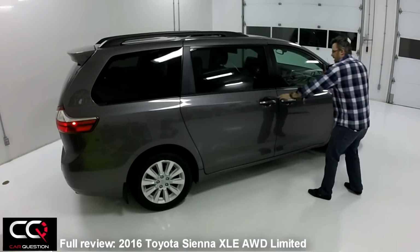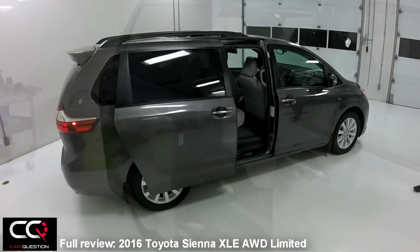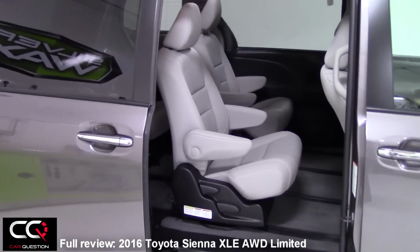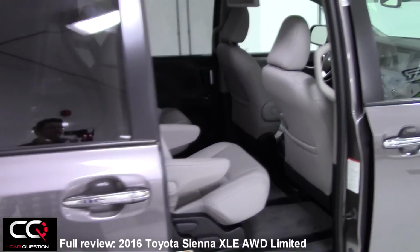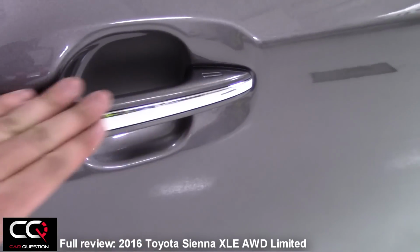The door on the side, pull the handle. There you go, electric opening, and look at that. It's incredibly wide. So if you have a passenger in the back, no problem. And look at that, up in the front, by the way, nice touches of chrome.